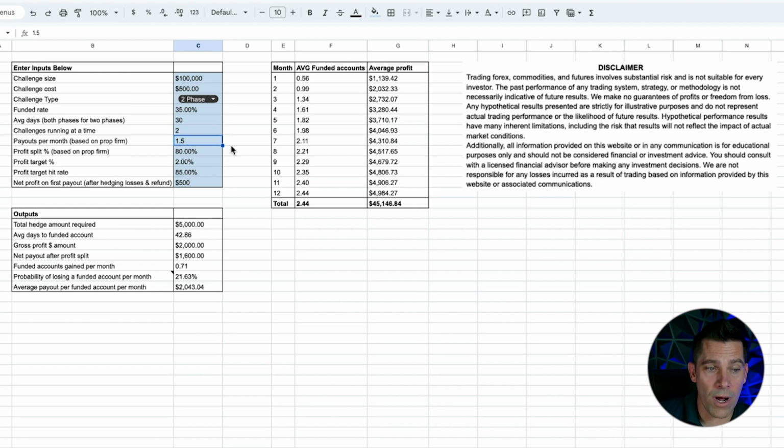We're looking at about 1.5 payouts per month because most prop firms now pay every 2 weeks. You can get a payout every 2 weeks. And the fact that we're only looking for a 2% profit target, you can hit that in 2 weeks easily. And in some cases, some of the prop firms I'm trading with, you can get a payout whenever you want.